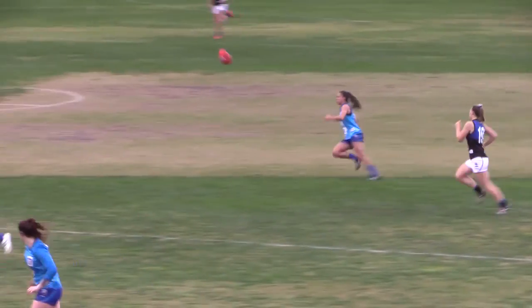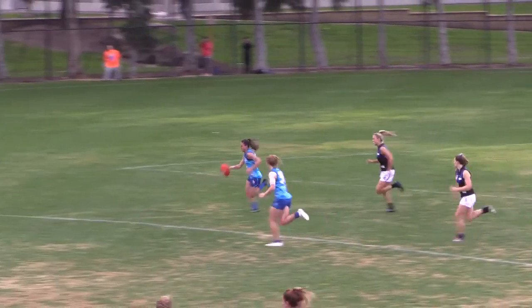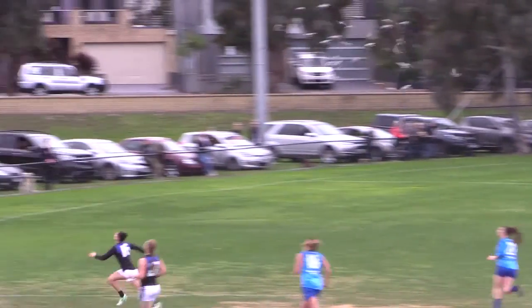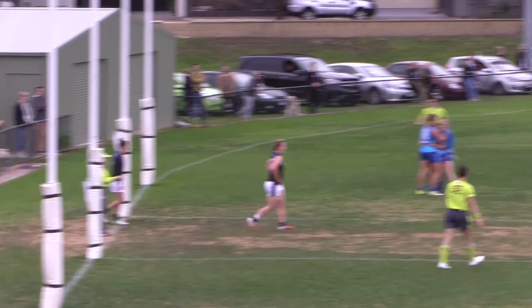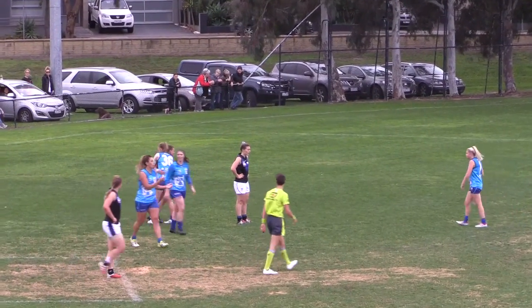Here's an opportunity. The kick doesn't quite find the target, but it'll be run on to by Newman. She can go all the way. Has a couple. Inside 50. Has a third. Runs to 30. Great football! Ashley Newman, captain's goal for VU Western Spurs, and they take the lead at Merv Hughes Oval.